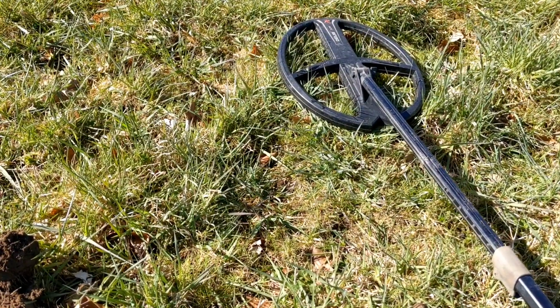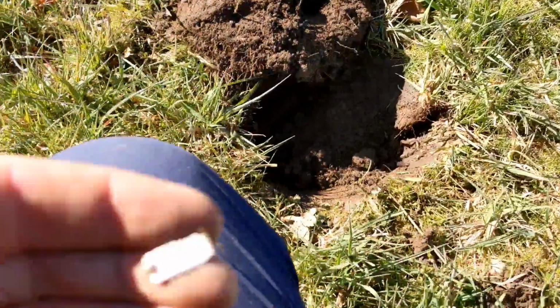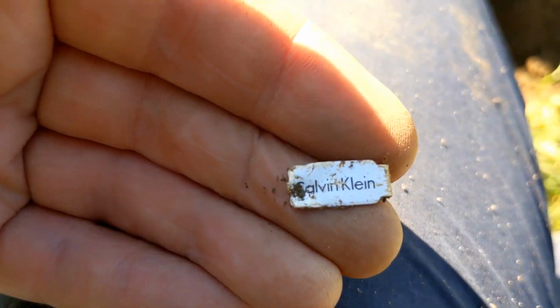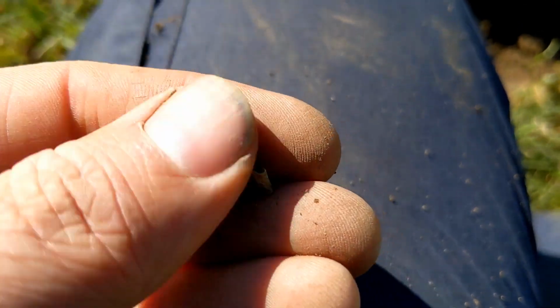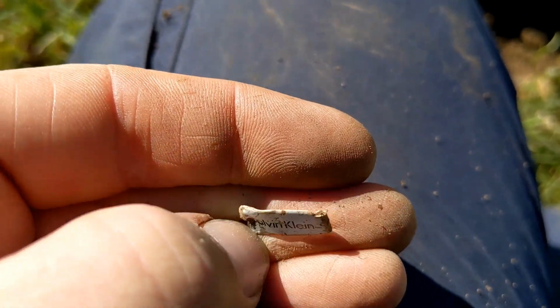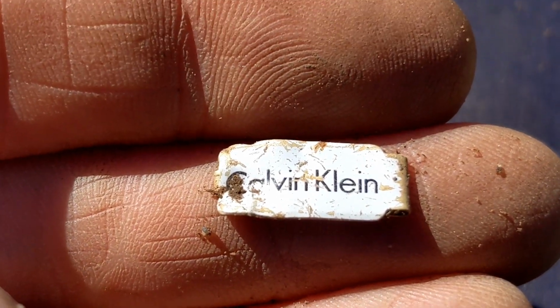And who said metal detecting wasn't a cool hobby? All the trendy folk are doing it. Look. Calvin Klein. That's a Calvin Klein tag for something. How cool is that? Well, trendy. Okay, next please.